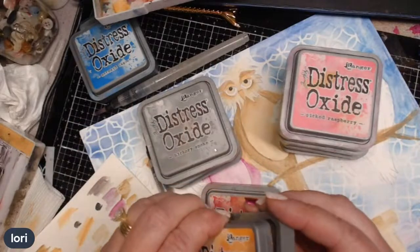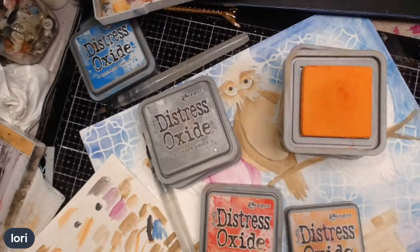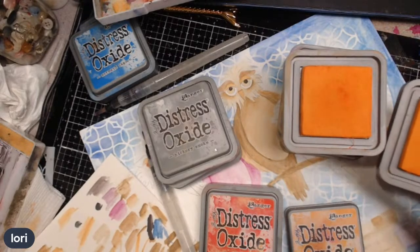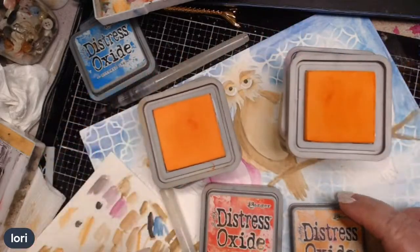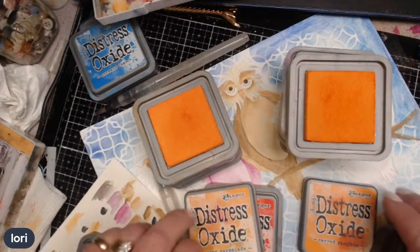I love my oranges. This is Spiced Marmalade. Where's my other orange? I don't know. I just happened to get both of these. I don't know why I got both of these. There's probably some elderly confusion on my part. Oh, wait a minute. So I got Spiced Marmalade and Carved Pumpkin, which is silly. I mean, they're not a whole lot different to me. But I do like them.